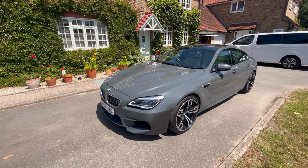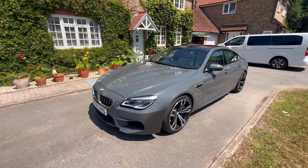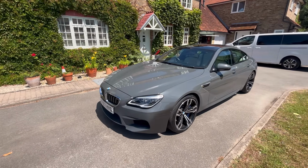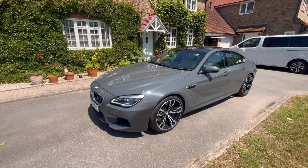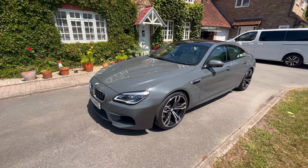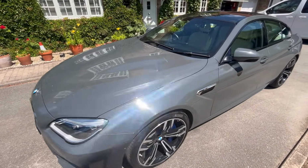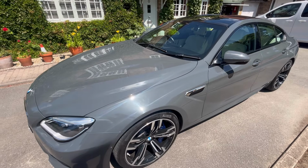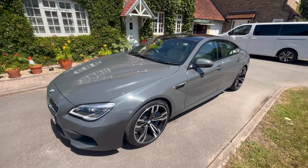It's finished in the £4,000 BMW Individual additional special order Grigio Telesto pearl, which is a Lamborghini approved colour. This is the same colour they use in the Huracans and the Aventadors at the time, and it is absolutely stunning. The best way I can describe it is it's a dark gunmetal primer grey with a pearl coat on it. It almost looks like it's solid, but it is absolutely gorgeous in the sun.